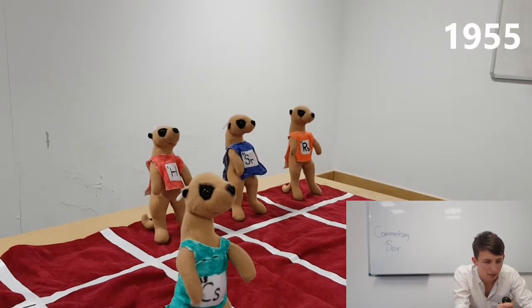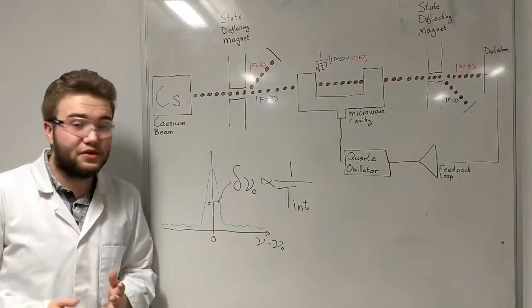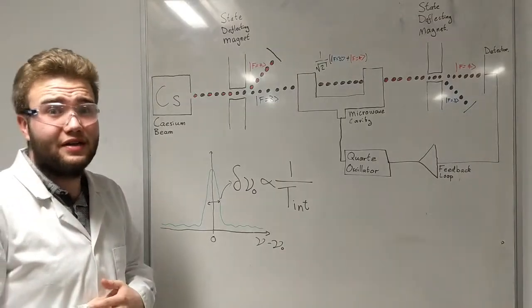1955, and Cesium storms into the lead with a fractional accuracy of 1 × 10⁻¹¹. The National Physical Laboratory in England builds the first Cesium beam clock used as a calibration source. So back to our in-house scientist Kyle to explain how the Cesium clock works.